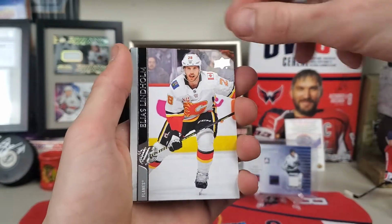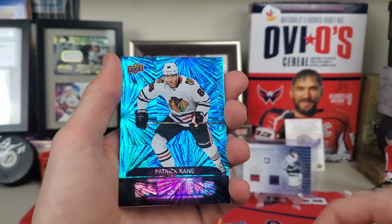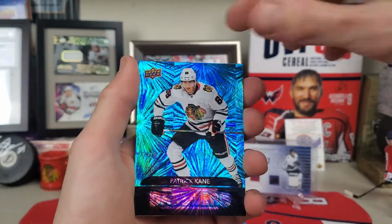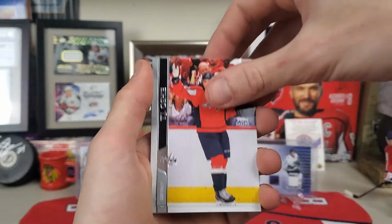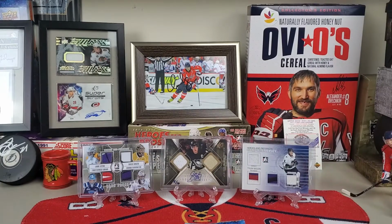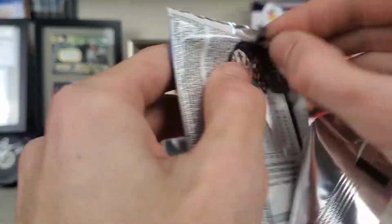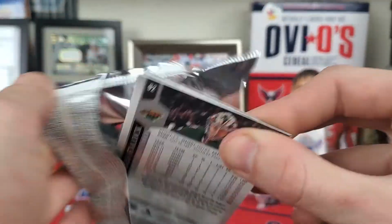Werenski, Lindholm, PK Subban, a Patrick Kane Dazzlers, TJ Oshie, Thomas, O'Reilly, and Kopitar. 5 more. Maybe it'll be in the bottom 3 since we usually have good luck in the bottom 3.